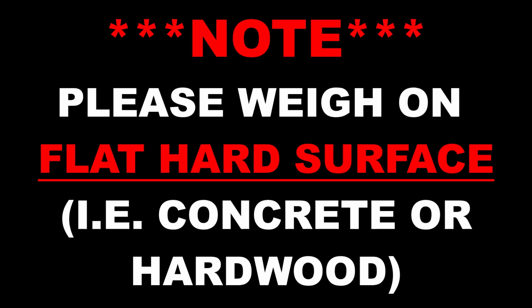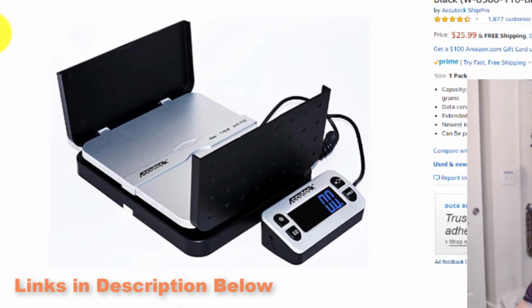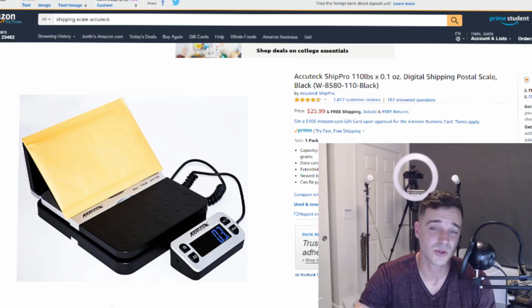Please ensure that when you're weighing your items, you set it on a firm foundation such as concrete. Do not set it on carpet or a chair, etc. Get that firm, solid foundation down there, because if you ship something that weighed in at 15 pounds, and you drop it off at UPS and there is a difference, they will make you pay.